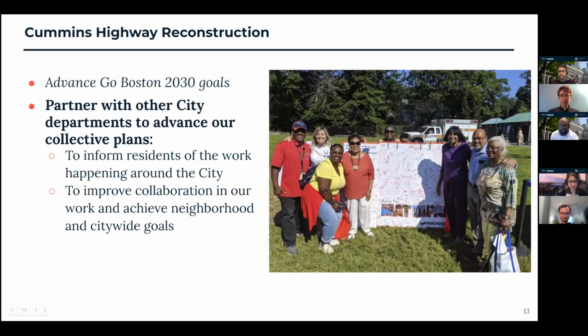In order to do that, what we've done is partner with other city departments to advance our collective plans. What we want to do is work to inform residents of the work that is happening around the city, and we also try to improve our collaboration in our work and achieve neighborhood and citywide goals. As I mentioned, the city has our goals in terms of what we envision for the city of Boston to be. And we understand that the residents also have their goals and their needs that need to be addressed through all these processes.